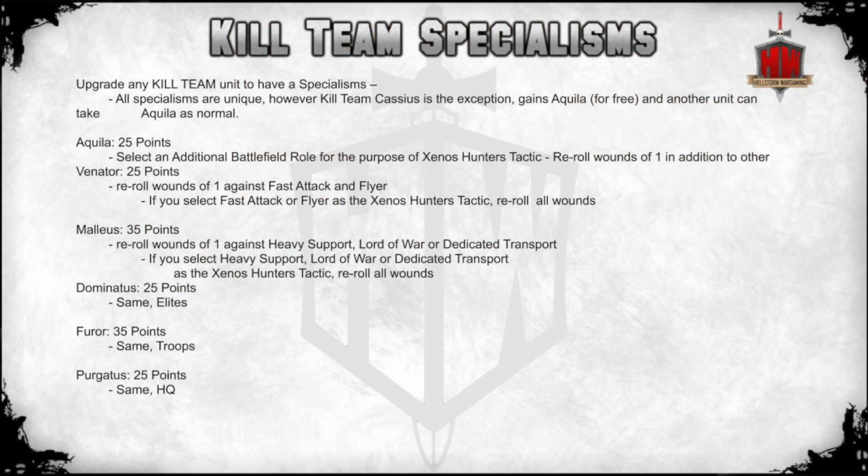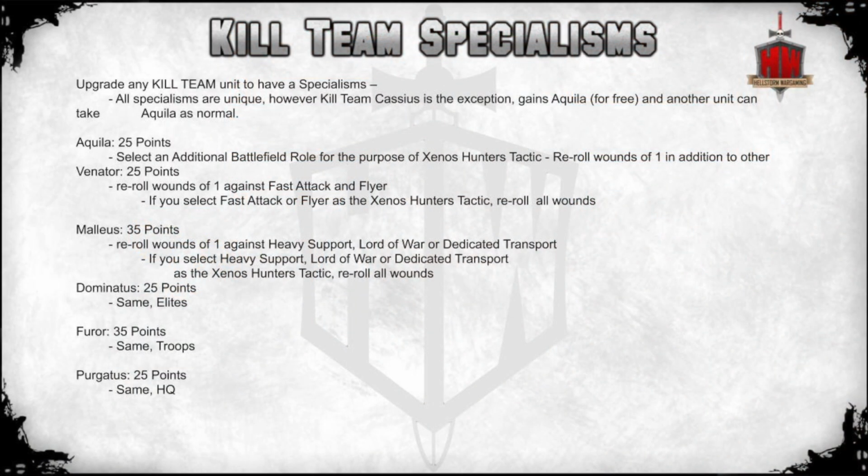Now this is where it starts to get really interesting. You've got Venator, Malleus, Dominatus, Fiora, and Purgatus. Essentially they get 1 additional battlefield role. So Venator is 25 points. You reroll wound rolls of 1 against fast attack and flyers. But if you chose that battlefield role as part of your chapter tactic, that unit rerolls all wounds. And that's the same for every other type of upgrade. So Malleus is against heavy support, Lord of War, dedicated transport. If you chose one of those, you reroll all wounds against them. Dominatus is elites, Fiora is troops, and Purgatus is HQ.